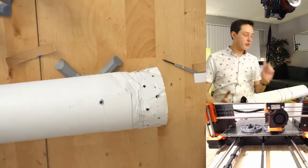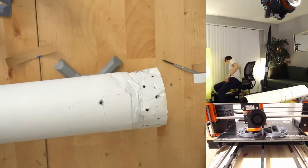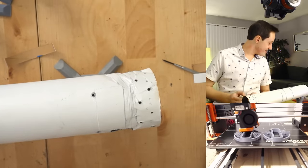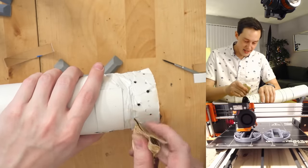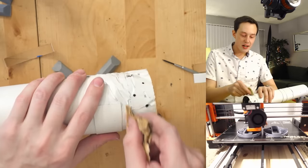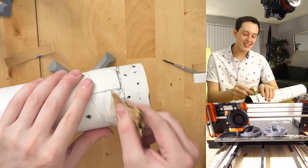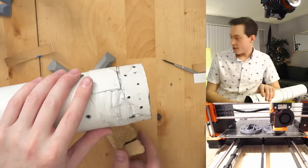Okay, now the next step involves sandpaper. Because we have all of this paint here. This paint is a little bit smooth, and I don't want it to be smooth. So if we sand it down, oh, more stuff. All right, so I'm sanding down the area that I want to coat with super glue and then reinforce with another piece of tubing.